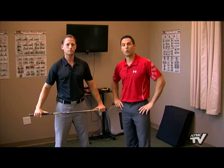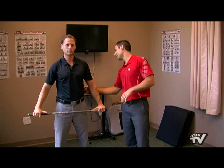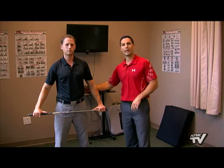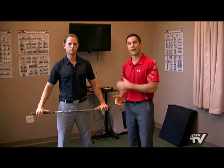The second stretch we're going to go over is a hip flexor stretch. When you're stretching the hip flexors, it actually helps to deactivate the lower back muscles and allow the glutes to fire correctly, which is going to stabilize your pelvis, and it's going to add to power production.